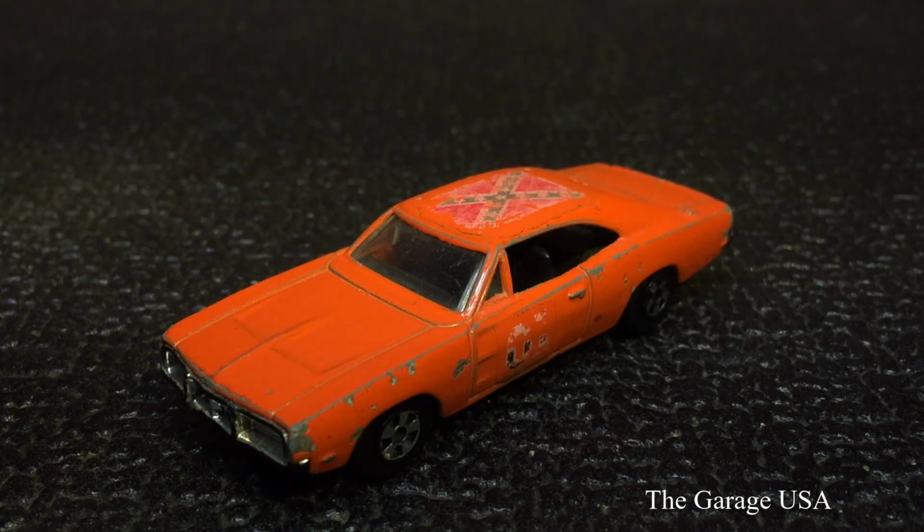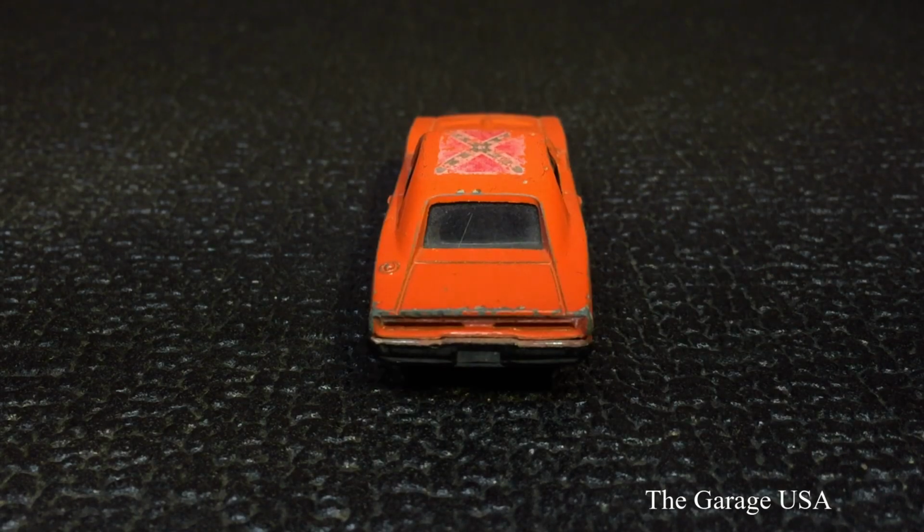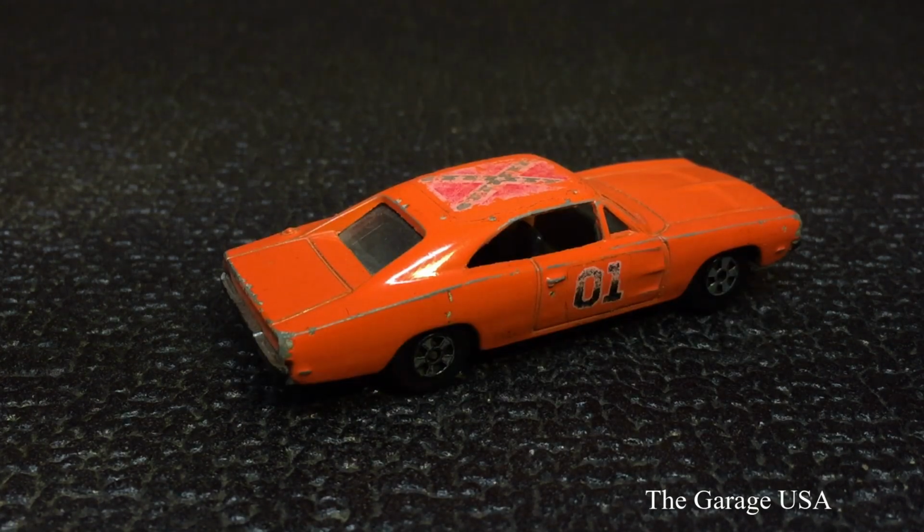Next is my Dodge Charger from the TV series The Dukes of Hazzard. This is my first General Lee, and as you can see it's had a lot of use. The decals are faded, the paint has scratches and chips all over it. However, it is still one of my favorite General Lees.